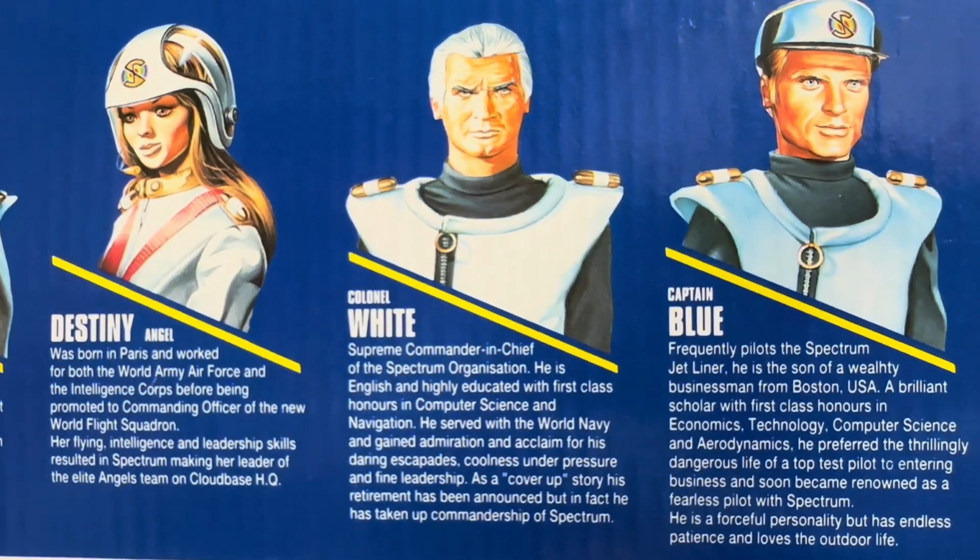And then we've got Destiny Angel. She was born in Paris and worked for both the World Army Air Force and the Intelligence Corps before being promoted to commanding officer of the new World Flight Squadron. Her flying intelligence and leadership skills resulted in Spectrum making her leader of the Elite Angels team in Cloudbase HQ.